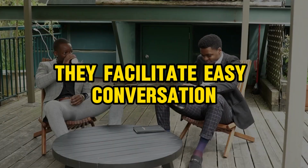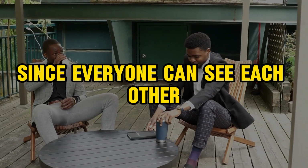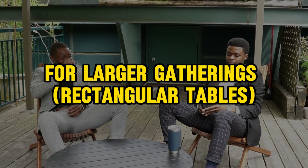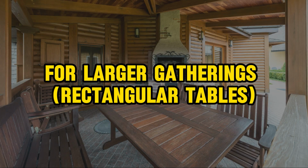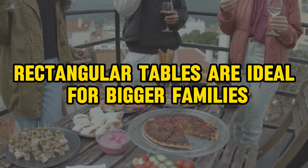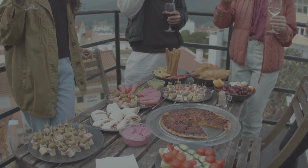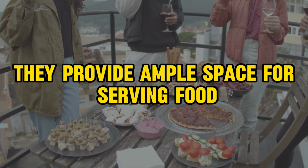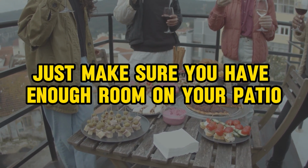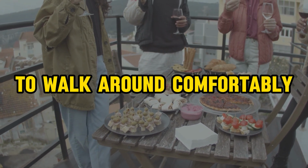They facilitate easy conversation since everyone can see each other. However, they might not offer as much surface area for larger gatherings. Rectangular tables. Rectangular tables are ideal for bigger families or if you often host outdoor dinners. They provide ample space for serving food and can accommodate more guests. Just make sure you have enough room on your patio to walk around comfortably.